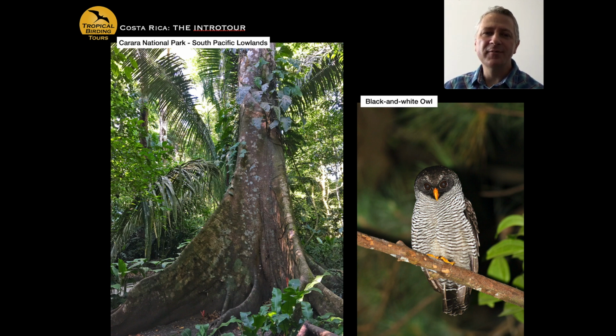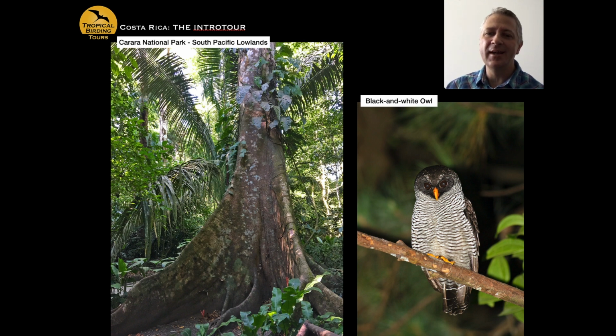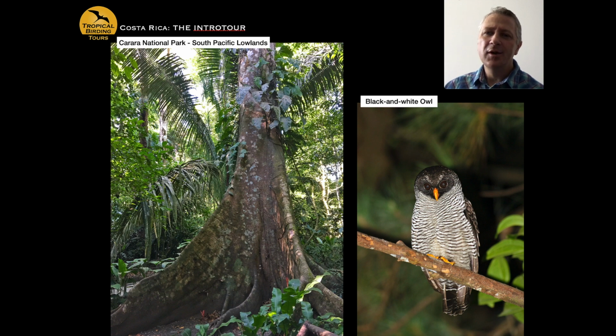And as you can see on the left, there's a picture of Carara National Park. You see it's very broad, buttressed, big rainforest trees, Pacific lowlands jungle, if you like. Now, why is there a picture of an owl at night on the right? Well, during the afternoon, after we've had our lunch, we drive out to a place called Tarcoles to do our boat trip. And sometimes we'll stop just along the way at a regular spot where you can get black and white owls roosting, sleeping in the daytime. And that's one of the neat things about this trip. On some tours, if your luck's in, you can see multiple species of owl without going out at night. On one trip we had recently, we saw 6 different owls, all of them in daytime. Even though that was exceptional, it's not unheard of.